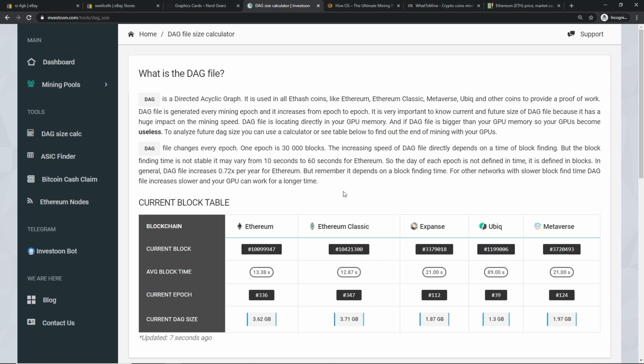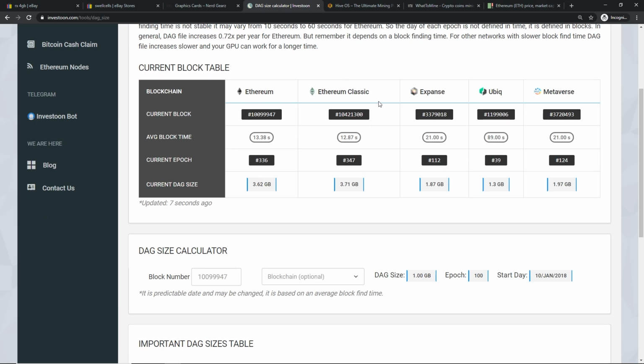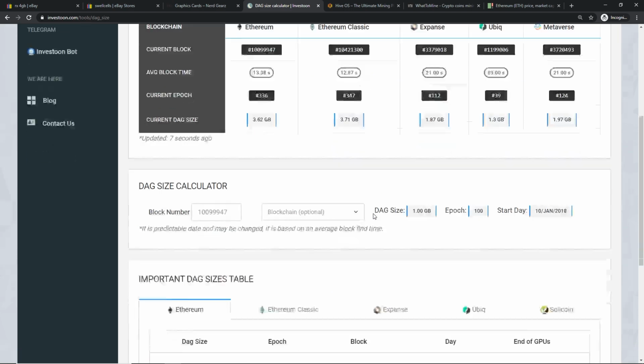Why are big miners getting rid of their 4 gigabyte cards? Even residential miners are getting rid of their 4 gigabyte cards. Even I got rid of my Polaris 4 gigabyte cards. And the biggest reason why, basically everyone has the same mentality, same stigma around these cards: the DAG size for Ethereum and Ethereum Classic right now. For Ethereum, it's 3.62 gigabytes, and Ethereum Classic right now is at 3.71 gigabytes.